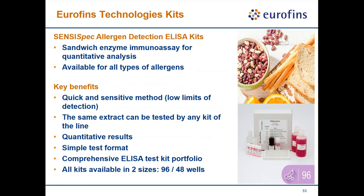I'm going to conclude by talking about some solutions that Eurofins offers to our customers, and just tell you that these tools are readily available. I'll give you some contact information at the conclusion. Eurofins Technologies has a couple of kits available for allergen testing. We offer ELISA kits that are quite competitive in the marketplace. They come in formats that are 48 well or 96 well, depending on the number of tests you want to perform, and they're fast and easy to use. Next, please.